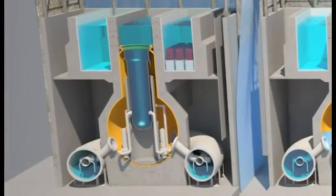The explosion of Reactor 4 was due to hydrogen, even though the core was completely unloaded. The hydrogen came from Reactor 3 via a joint pipe.